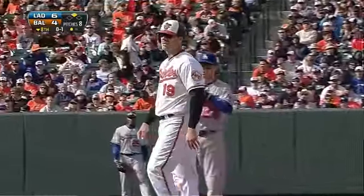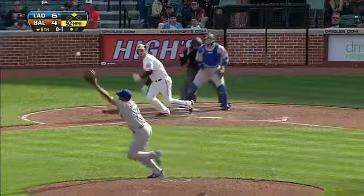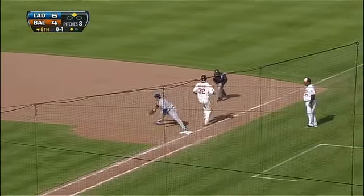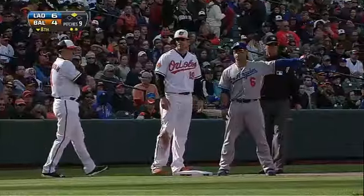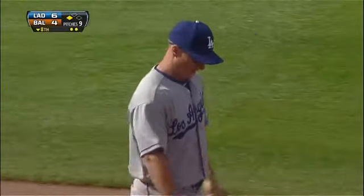Had Matt fielded that ball cleanly, I think with a good throw into second, they would have had a good shot at him. Wieters hits it up the middle. Ellis is going to have to hurry. The backhand, the throw, got him! Beautiful play by Mark Ellis. Out number two here in the eighth inning.